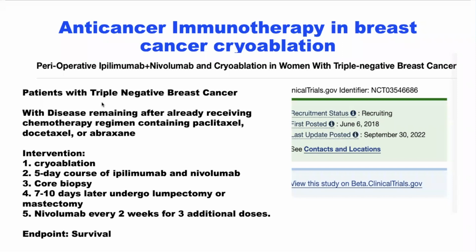I would discourage anyone who's seeking cryoablation to accept injection of immunotherapy unless they're receiving that in the context of a clinical trial, because there are risks receiving it, and there's clearly no demonstrated benefit from receiving it, not in humans. So that's a cautionary note.